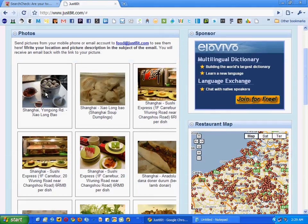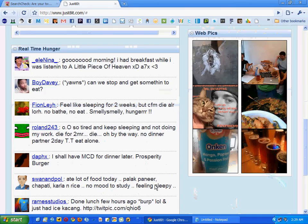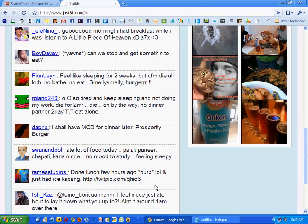So they got different pictures here. You can see there's a lot of Shanghai stuff for some reason. I don't know why. Maybe it's really big in Shanghai. You can see here a restaurant map, and that's either a restaurant map or a herpes outbreak. I'm not really sure. You can also see some more of the food pictures. I guess in essence you can take pictures of your food because, God forbid, your mom told you not to play with your food, but none of us have grown up, so we're still taking pictures and playing with our food. Here's people that are obviously talking about their food.